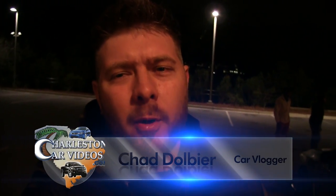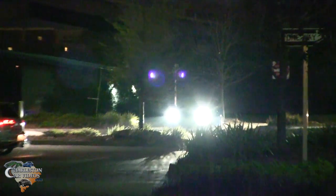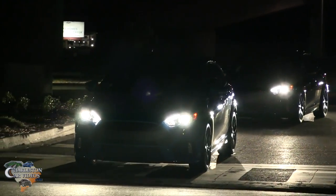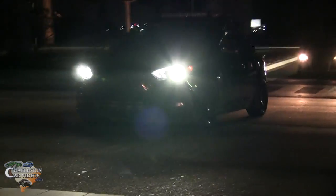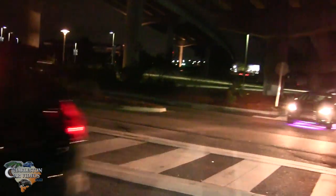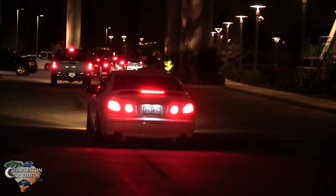What's up, everybody? So let's see what time it is right now on the phone. It is 9:34, so the under the bridge meet has officially started. As you can see, with all the Ford Focus STs rolling out hard tonight.